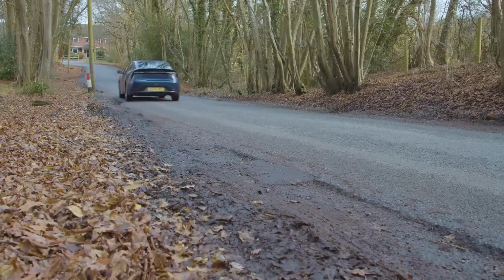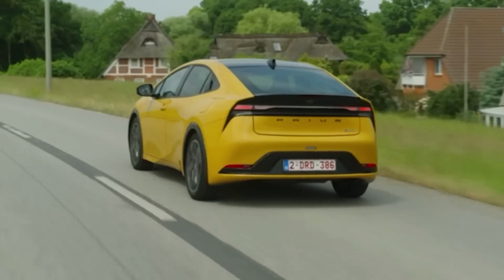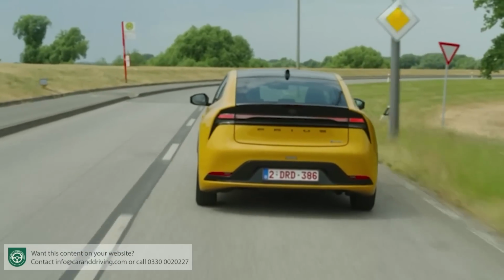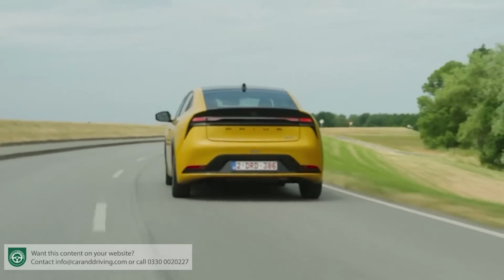Traction's aided by the 235/50 R 18-inch tyres that ride on larger aerodynamic wheels. Indulge this 5th generation model's newfound agility and you'll probably make a sizable dent in the available EV range, now rated at between 44 and 53 miles, depending on the version you choose.